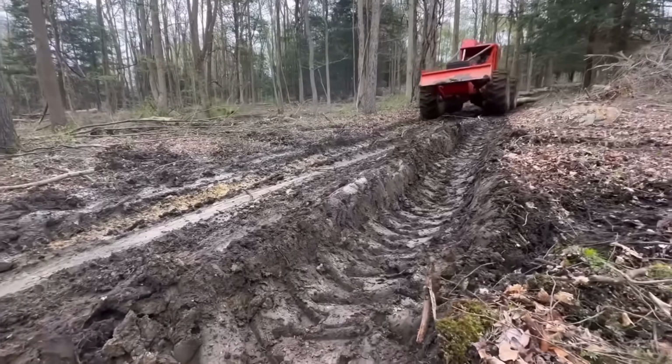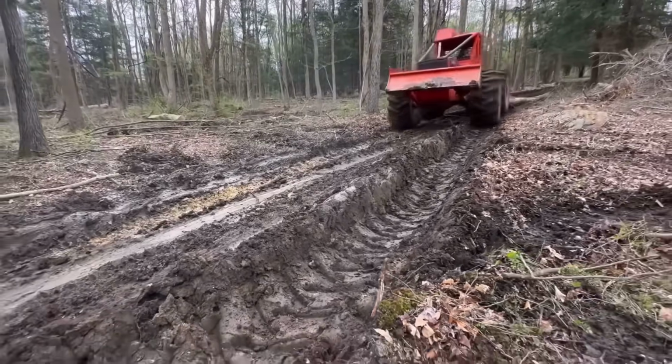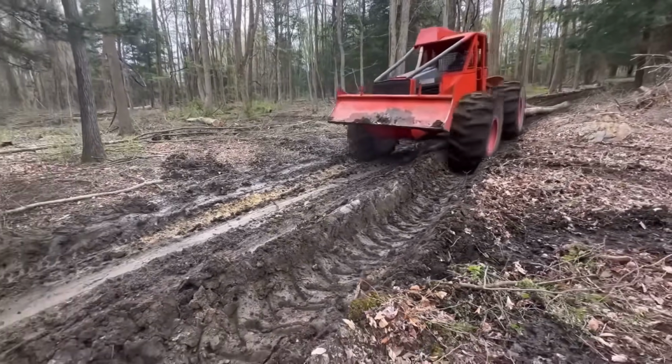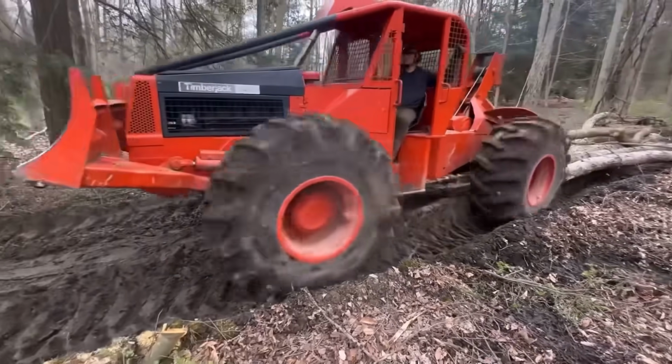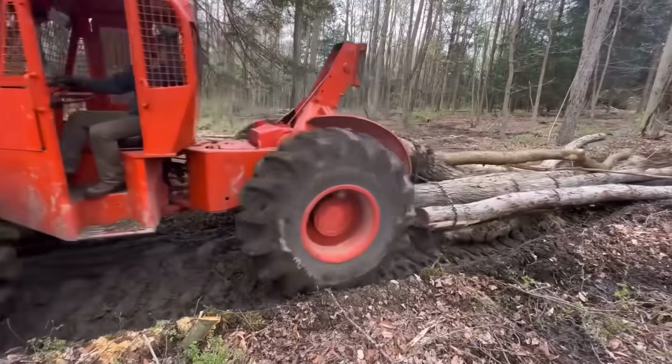So I thought I'd show you this clip from the logging job 4 weeks ago as sort of a before and after. This is the same part of the trail I'm about to start riding on, so keep that in mind in comparison to what it looks like now.